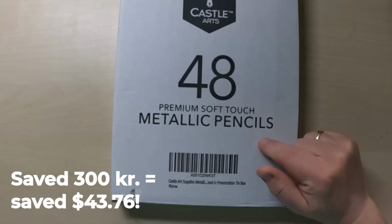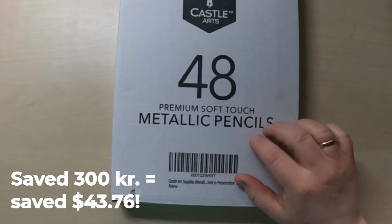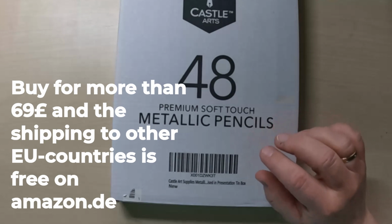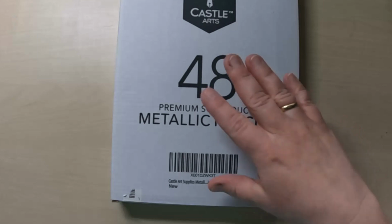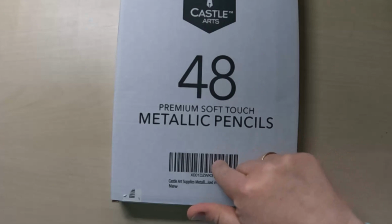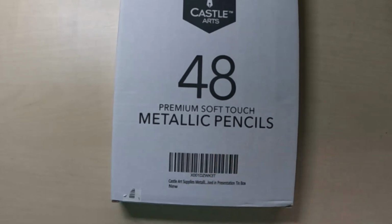I actually saved 300 kroner on buying these from Germany. Both because I didn't have to pay these expensive import fees, but also because I bought both sets. And when you buy for more than 69 euros, you don't have to pay for the shipping. So I also saved the shipping cost, because it cost me a total of 71 euros for this set and the Castle Art pastel tint set. So that's a huge improvement. I actually saved money from ordering these from Germany instead of the United States. Thank you so much, Castle Art. I really do appreciate it.